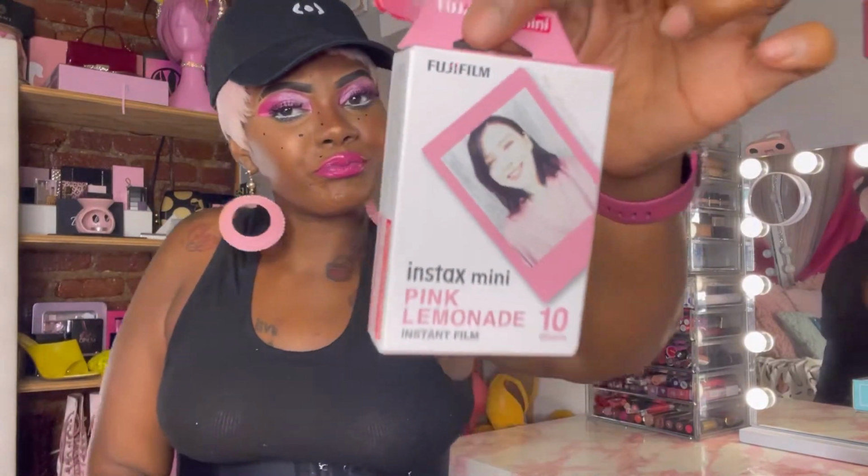So I just want to show y'all my camera, which I have had for a while. This is the Instax Mini 9, whatever you want to call these. The Fuji film, all of that good stuff. You can find these on Amazon, Target, Walmart, all of that good stuff. Anyway, it's pink. So I did find me some pink lemonade film. It's Instax Mini Instafilm. You get 10 in a pack, and these were actually $10. So you're paying $1 for a sheet. But they're cute anyway, and I did get pink.